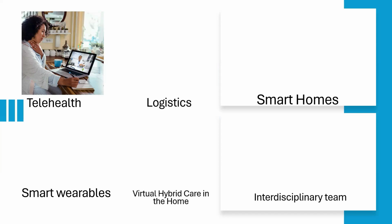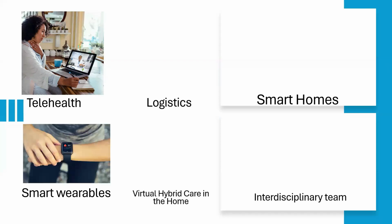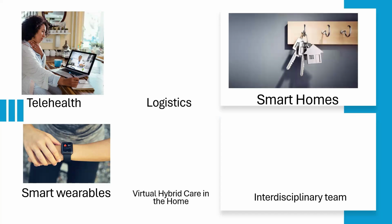So you can provide IV antibiotics, ECG, X-ray, ultrasound in the home, and all the general medications, management of heart failure, COPD, etc. But there's a lot to take in from this. Telehealth is one formality, along with smart wearables. This is what we say the future of healthcare will be, now that smart wearables are coming through. These are some of the mechanisms by which we can continue to provide safe, quality care in the patient's home. You've got smart homes coming.